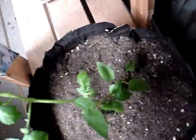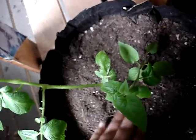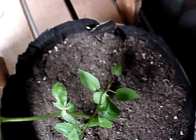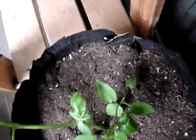My Yukon Gold potatoes, the two little vines that I have here, actually seem to be doing okay, even if they are falling over most of the time. This one just keeps kind of growing, so I have no idea. Maybe I'll get some Yukon Gold potatoes off of it, maybe I won't. But there they are.